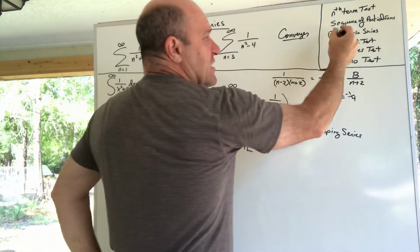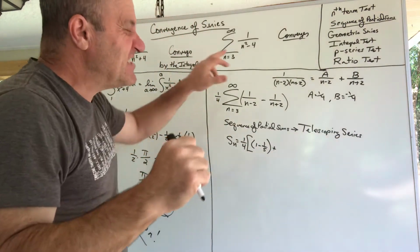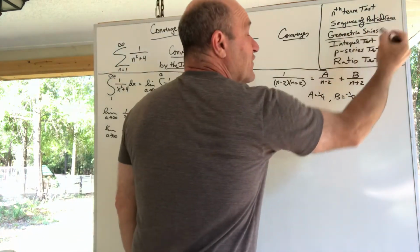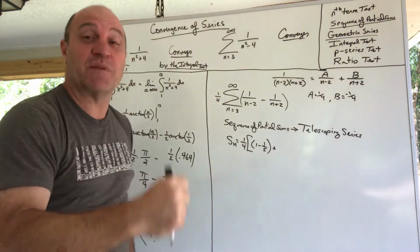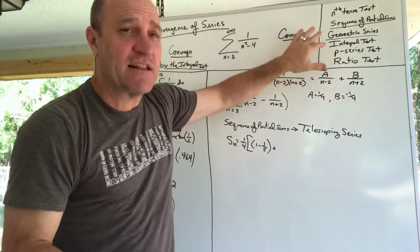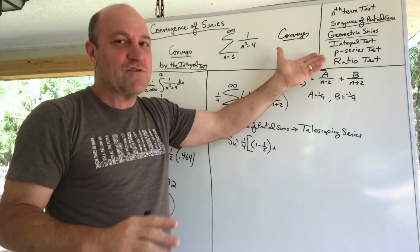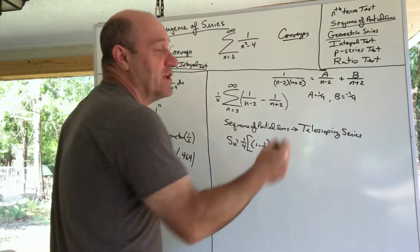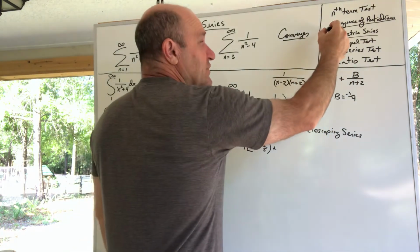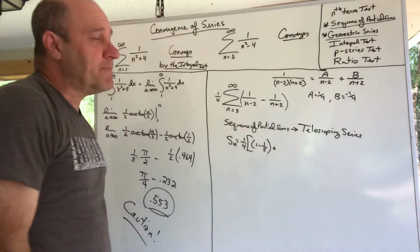If we ever do a sequence of partial sums, the answer to that is what the series converges to. I think I misspoke a second ago. If we do a geometric series, we've got a formula that tells us what the series converges to. But most of these others are tests that tell us whether the series converges or diverges, but we don't know what it converges to. That's an extra bonus that you don't get with a lot of our tests. But with these two, you do. You know what the series converges to.